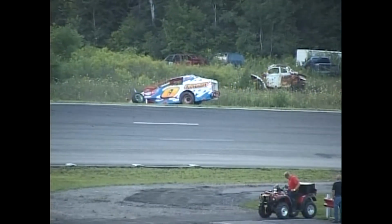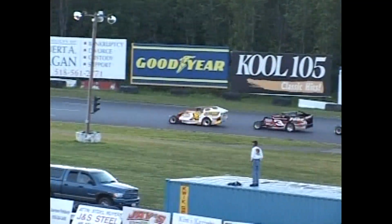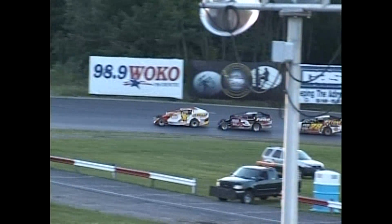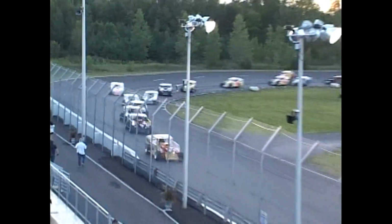Caution flag is out as we've got Craig Ormsby's number 0 that has come to a halt in the top of turn number 3. 9 down, 6 remain in the B main for the Ernie's Discount Tools Modifieds. Gardner Stone, Andy Lindeman, Vince Quinville, off turn 4, back to the green.